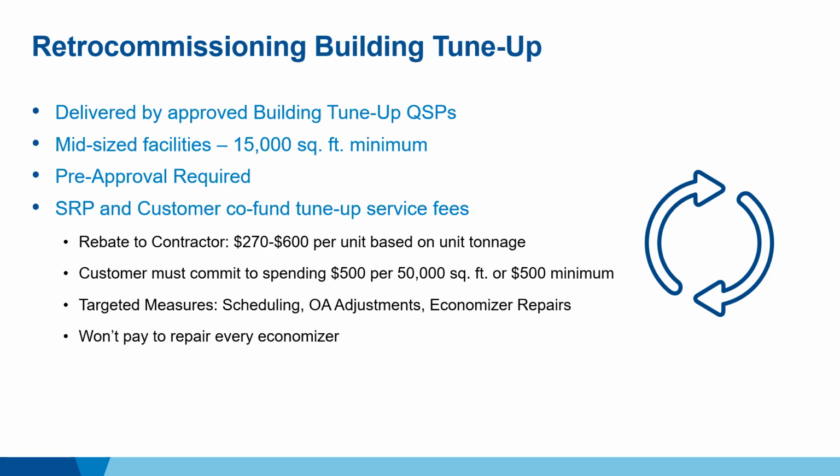The customer commitment is even less on this. We're only talking about $500 for most facilities. If it's over 50,000 square feet, then it goes up by $500 per 50,000 square feet.